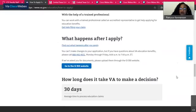This is a very important letter because it's going to determine what benefit you're actually eligible to receive. Now, this statement here: what happens after I apply? It does take the Department of Veterans Affairs time to determine what benefit you're actually eligible to receive. How long does that process take? As you can see at the very bottom, it could take approximately 30 days. Now, that is a long time.